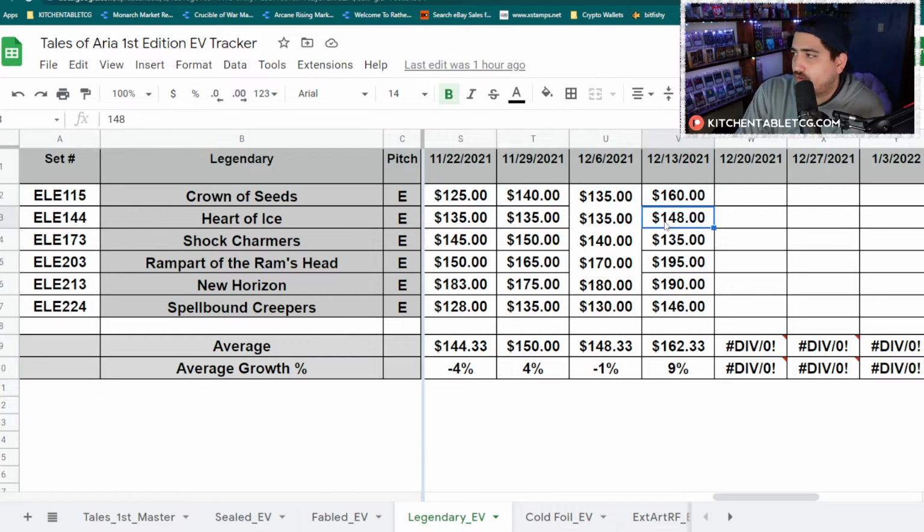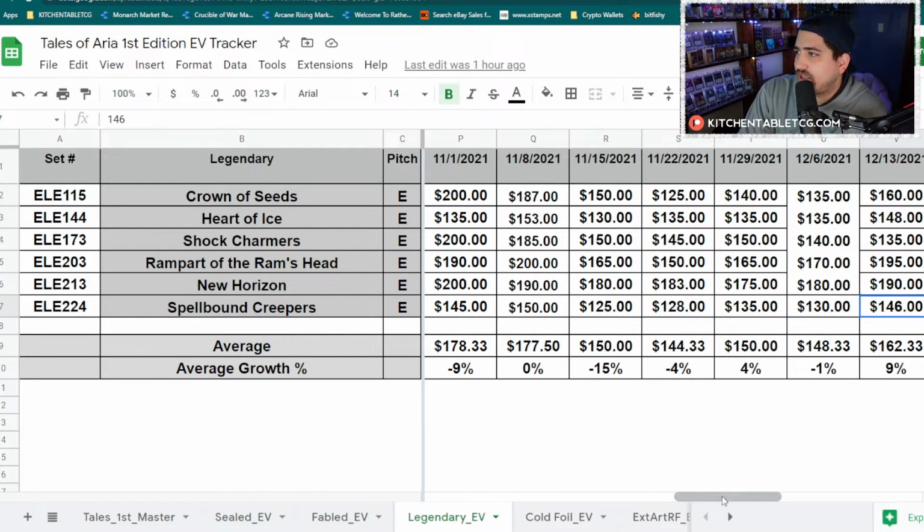You've got Heart of Ice at 148. Shock Charmers is the only one that's gone down, to 135. Rampart of the Ram's Head at 195, New Horizon at 190, and Spellbound Creepers at 146. These prices are the highest we've seen in 5 weeks. So that's a good sign for the market.